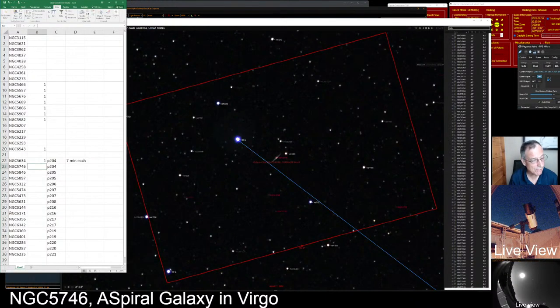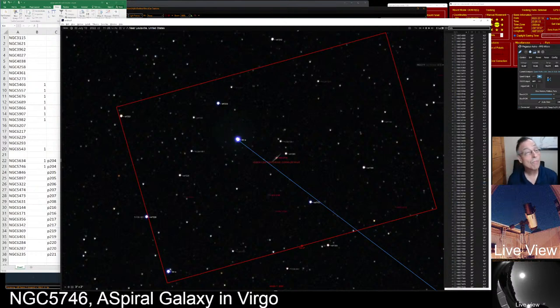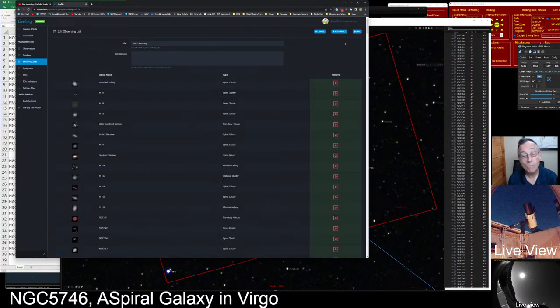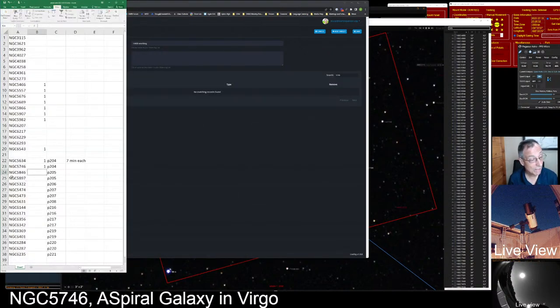Okay, our next object. Oh, wait, we've got to get rid of this out of our working list and put it in our observed list. 5746. Delete it from the working. Save. And now our next target is going to be 5846, NGC 5846.